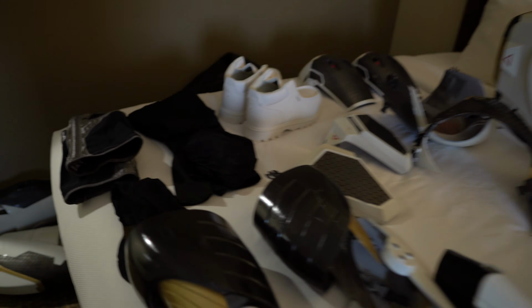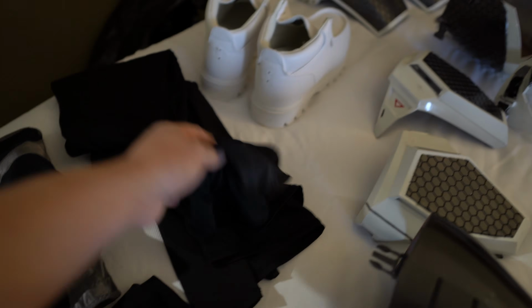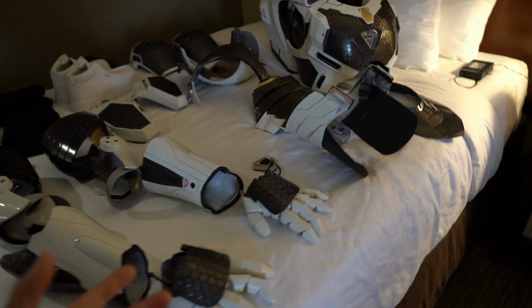I also made sure I laid out the undersuit for Star Boost. So I have my black spandex shirt and my black spandex pants. I have the balaclava for my helmet. I have the compression socks because I'm going to be on my feet all day. I have the knee braces to stop wear and tear. The white gloves for underneath the gloves. So get everything laid out. Make sure you're not missing anything.